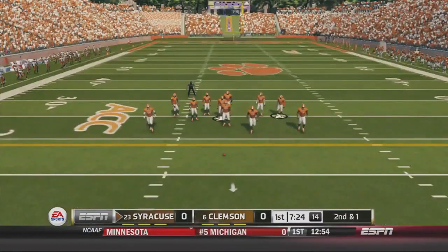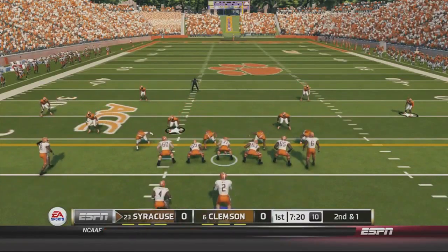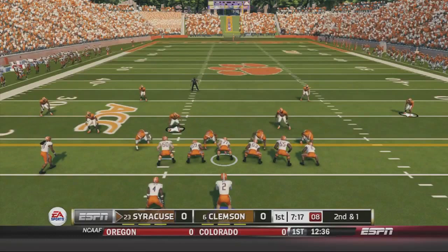It's 2nd down now. They're just a few feet away from that first down marker. We see a single back set now.